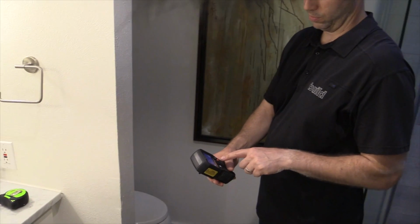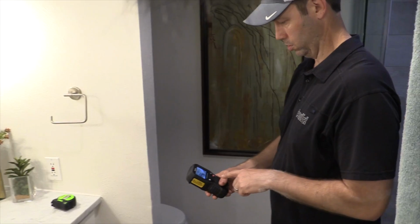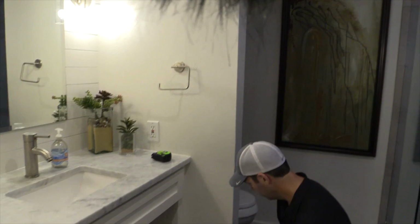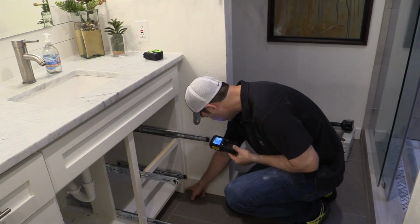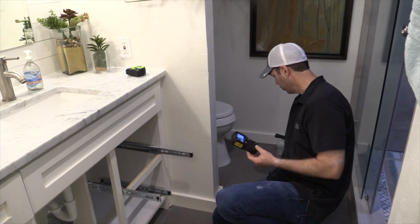Oh, wait a minute. No, I thought I saw some blue showing on the slab right here. Did I? Does that look to you like it's wet? Mm-hmm. That's wet. We got wet grout right here. All right, our first sign of something.